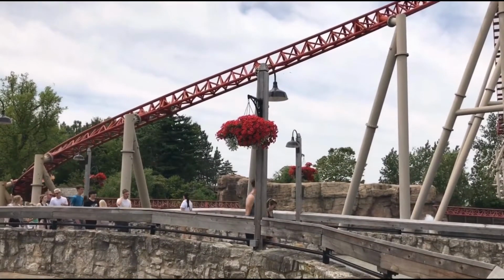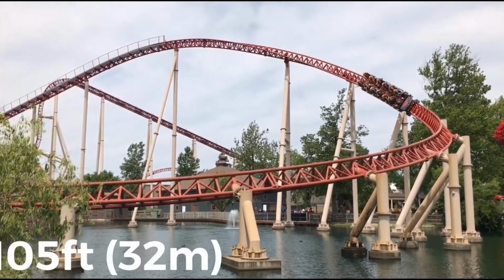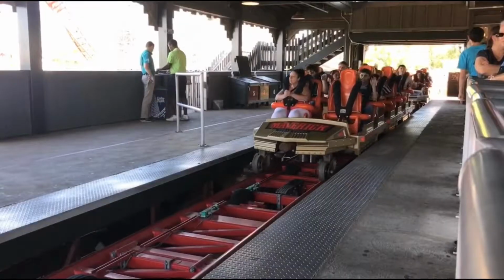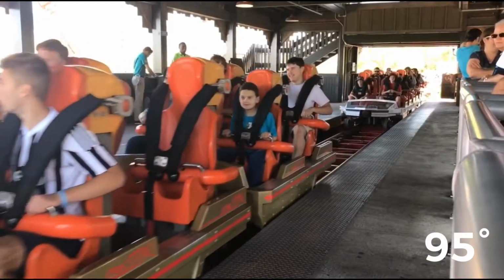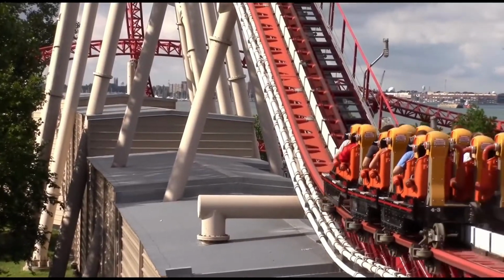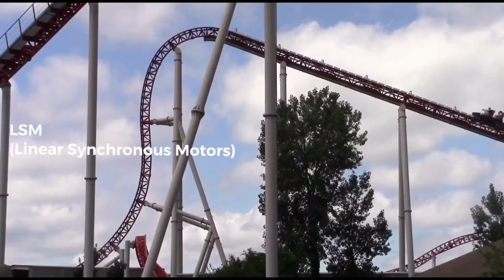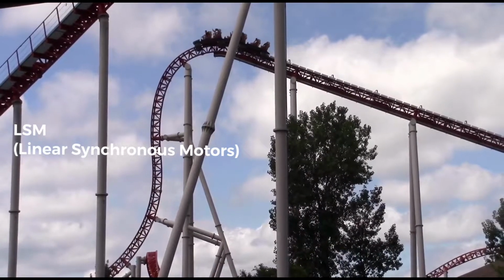I'm going to start with Maverick's stats, but there isn't really anything crazy going on here. The ride is 105 feet tall with a 100-foot drop. While the drop isn't massive, the angle of descent is beyond vertical at 95 degrees. This drop is fantastic, and in my opinion, it is only because of the way you climb it. Maverick doesn't have a chain lift hill.